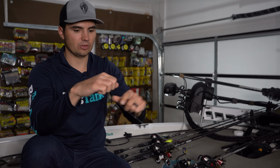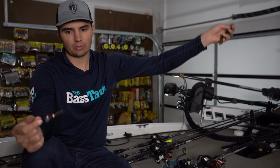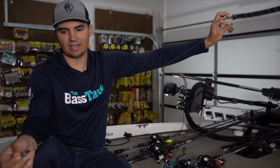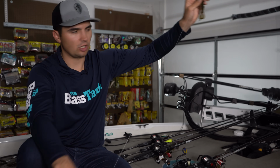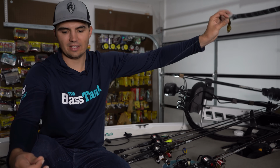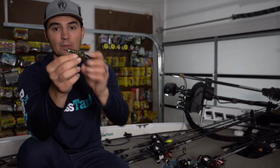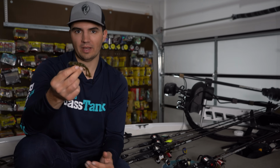My main line here is some 20-pound Seaguar Vizex fluorocarbon, and then I'm throwing some 12-pound Sunline FC Sniper fluorocarbon as my leader right there. It's about 4 feet, 3.5 feet. And then down here at the business end, I have a 3/0 Gamakatsu offset worm hook, just a standard worm hook with a new creature bait that I want to try out.